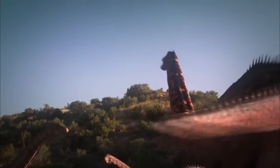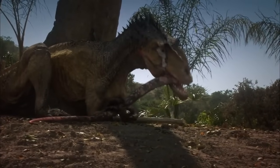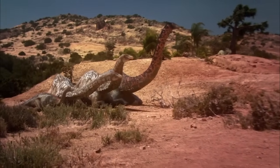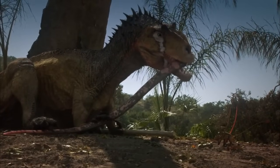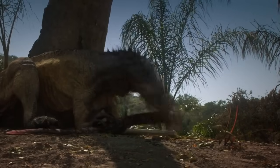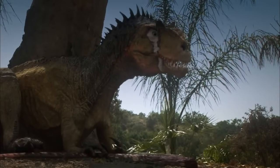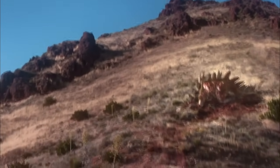Stegosaurus can survive an injured tail. But no fight is over until it's over. Allosaurus may think he is king of his world. But he's about to find out there's a new killer in town.